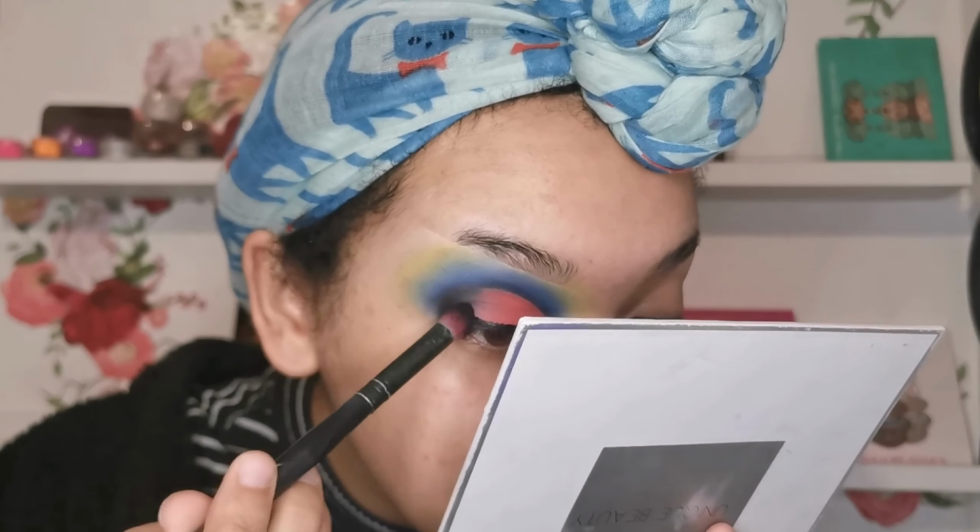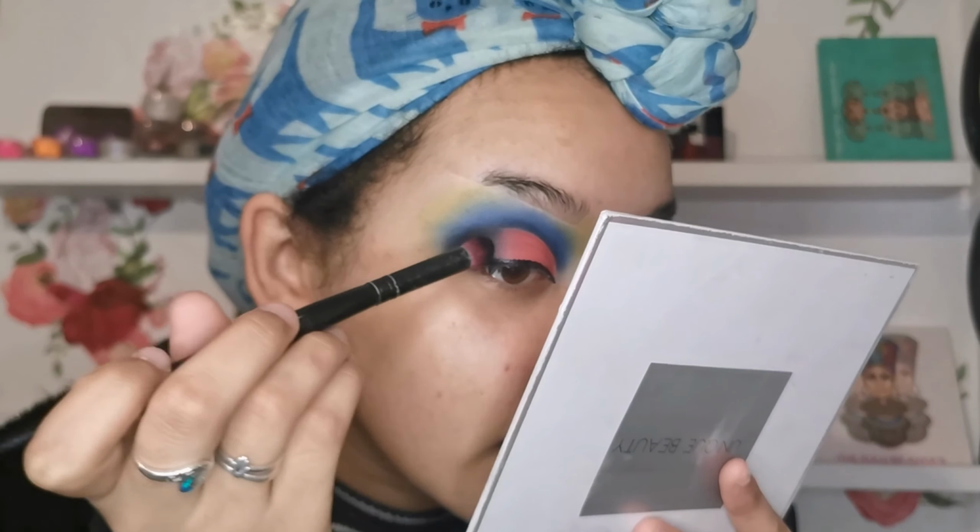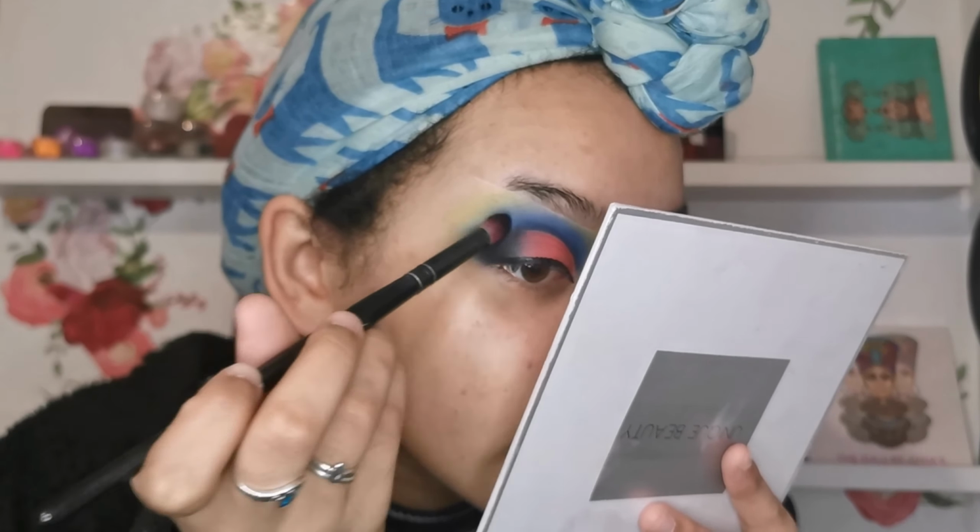Look at all that. I'm gonna take this fat brush. This is not my brush, this is Leah Walker's brush. Sorry, Leah, but I really like this brush. See, look at that. How can anybody not like this brush? I'm so sorry I stole this brush from you.